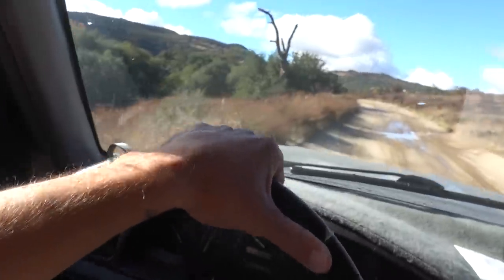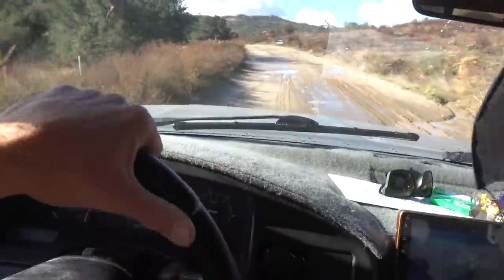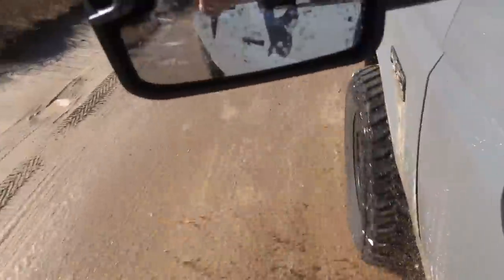And speaking of puddles, the OBS here is an absolute mess from the puddles up on the dirt road. You guys will see when we get out later. This thing is filthy, and we're gonna put the clear bra to the test today and see how well we can clean it off. And while we do our best here to avoid the puddles, some are just unavoidable.